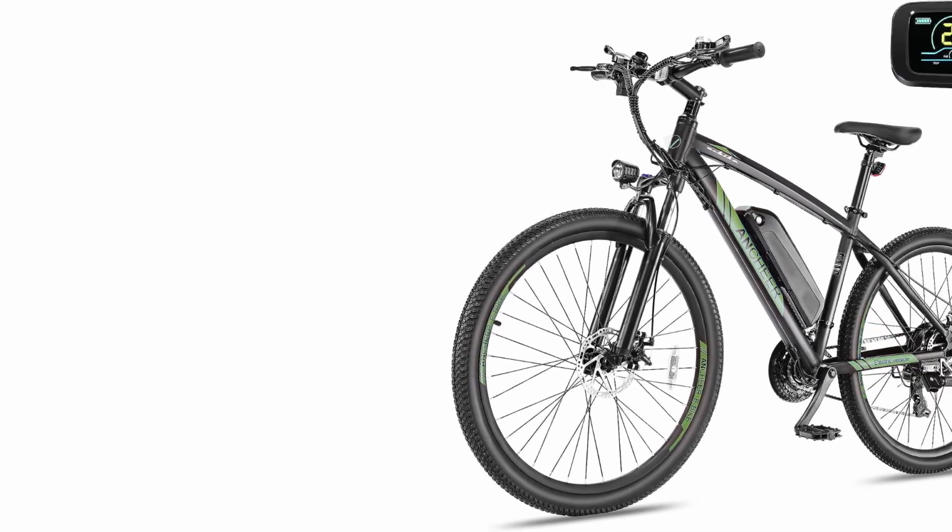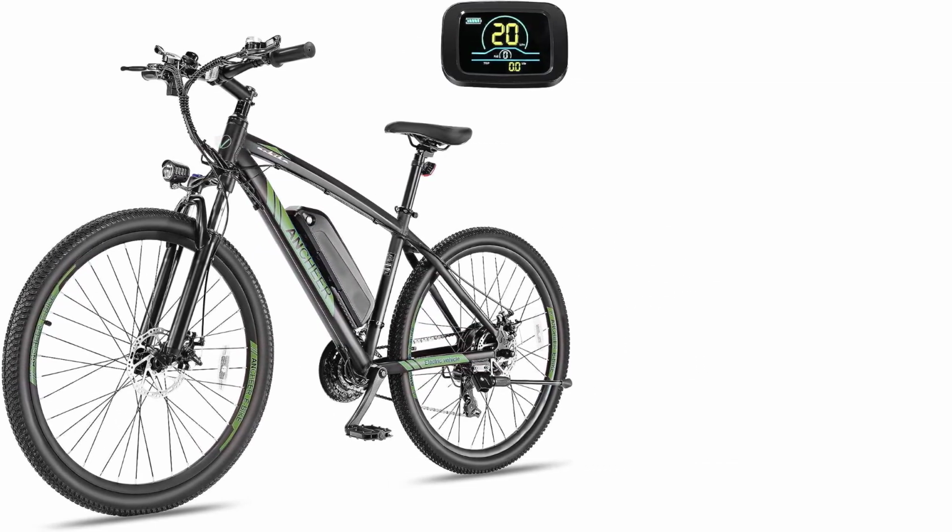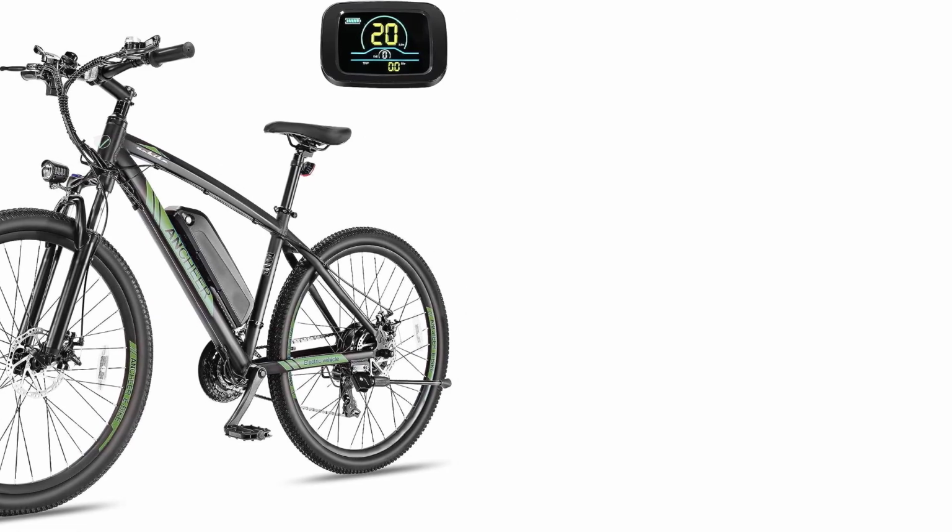It has enough battery to go from 20 to 40 miles depending on how much pedaling you do. Range depends on a variety of factors such as rider weight, how hilly the terrain is, and how fast you want it to go. It is enough for short commutes and running errands.